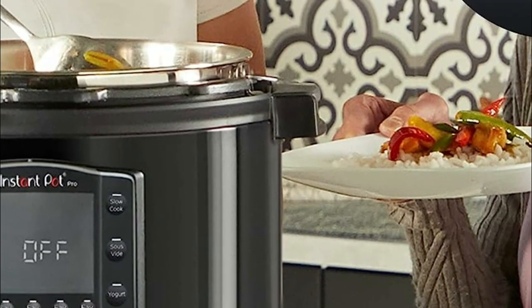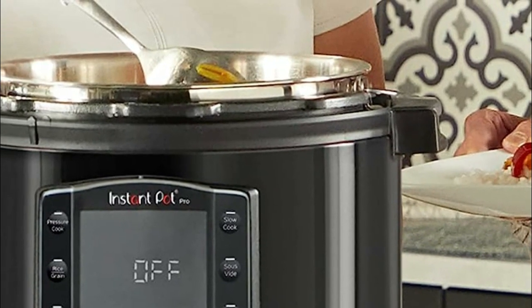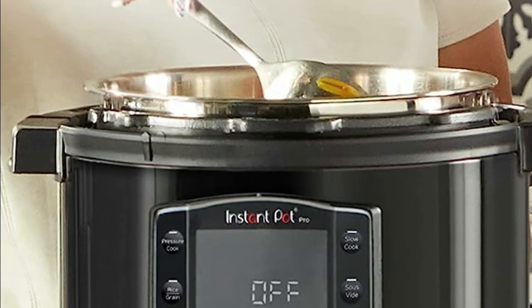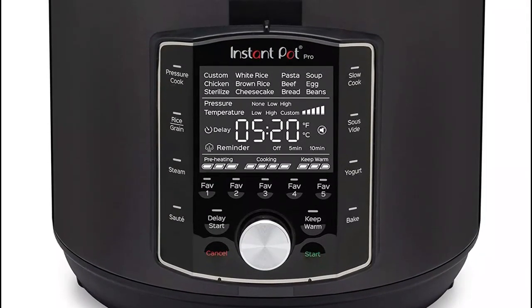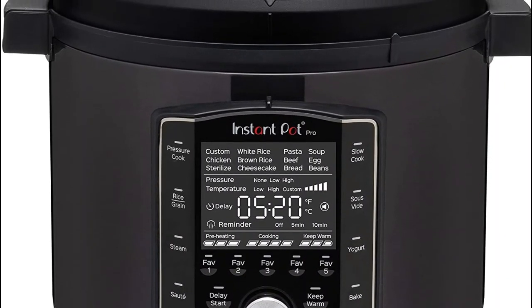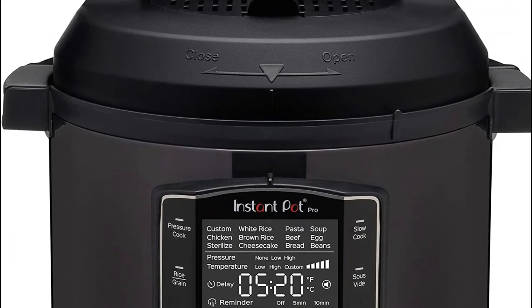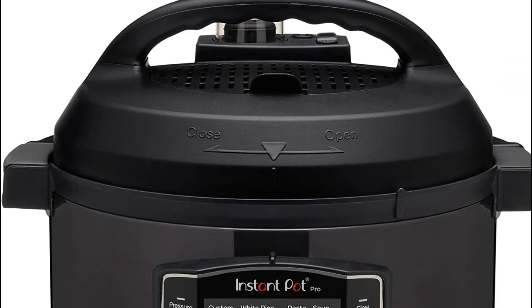Enjoy the convenience of easy grip handles on the inner pot, ensuring safe and effortless handling. The large LCD display provides crystal clear visibility, making it a breeze to navigate through the cooking programs. Moreover, the auto-sealing lid is a testament to the thoughtful engineering, ensuring a secure and leak-free cooking experience. The Instant Pot Pro prioritizes safety and convenience, so you can cook with confidence.